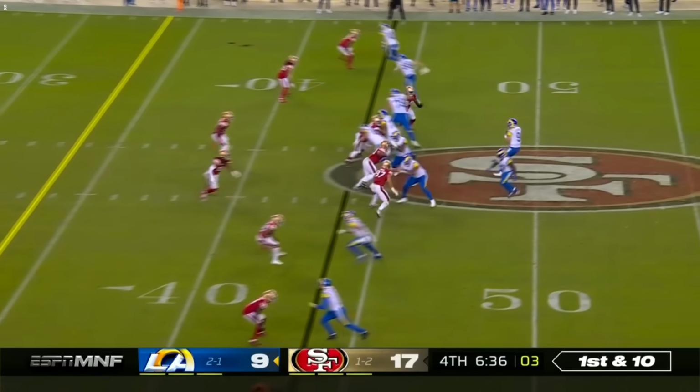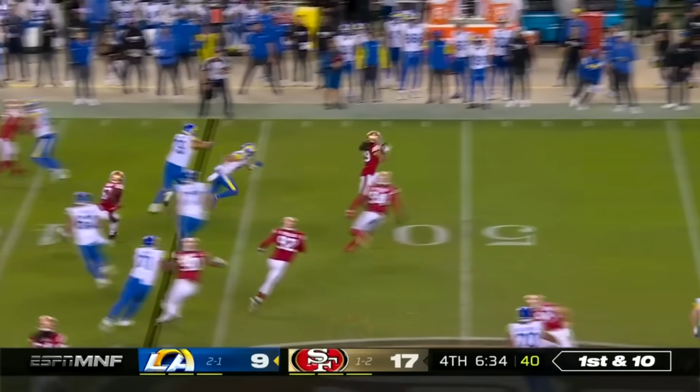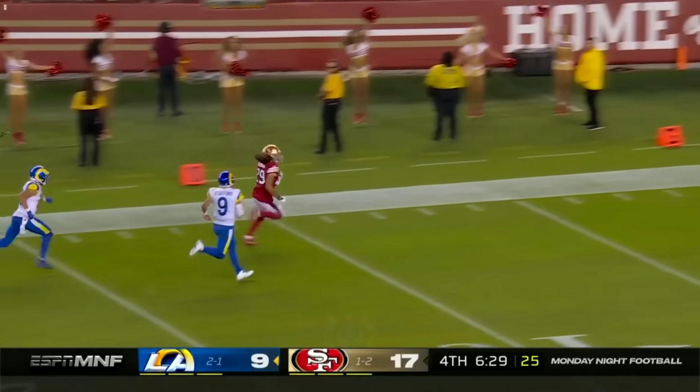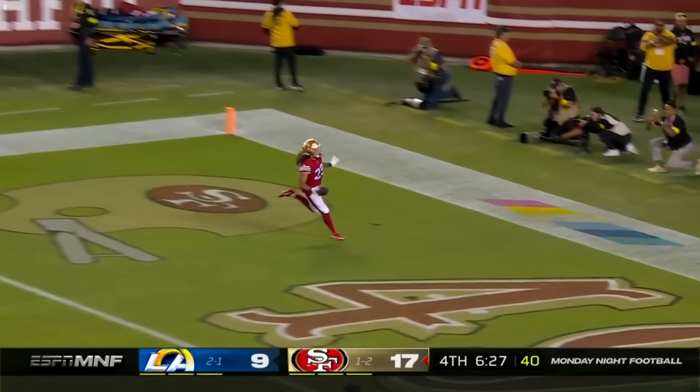Against the 49ers again for Cooper Kupp. This one is juggled, picked. There goes Hufanga. Hufanga, touchdown, San Francisco, pick six.